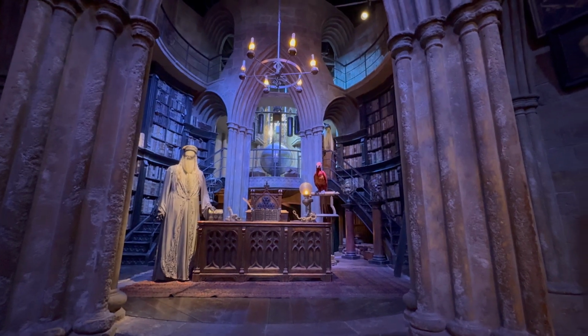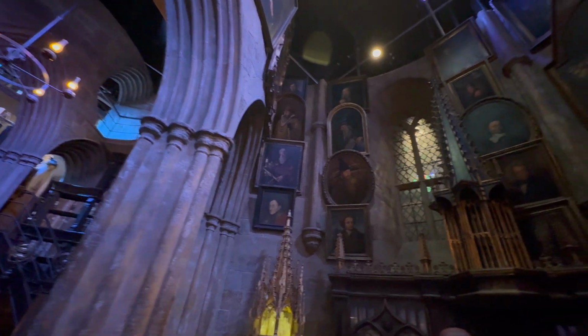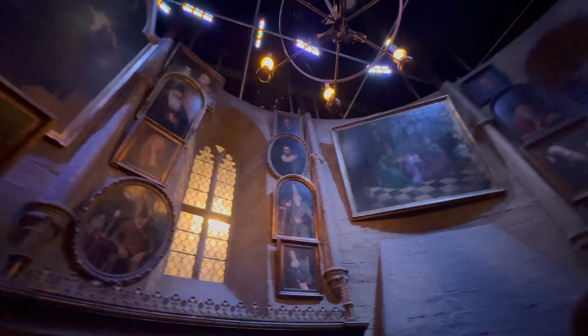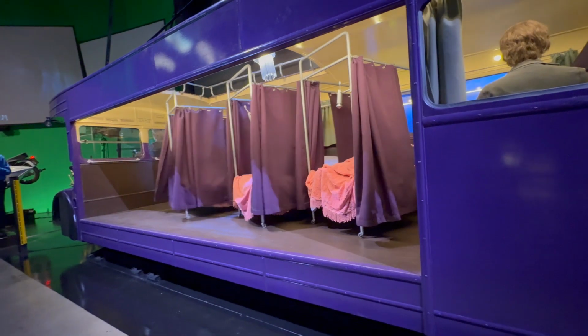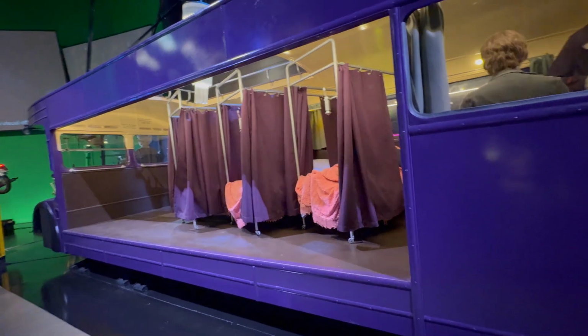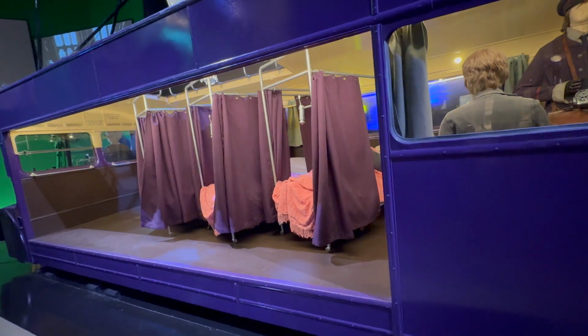But we're in Dumbledore's office. It's going to be a bumpy ride. So during filming, our windows were blue screen. Today we're showing some of the original film footage of the streets of London zooming past.